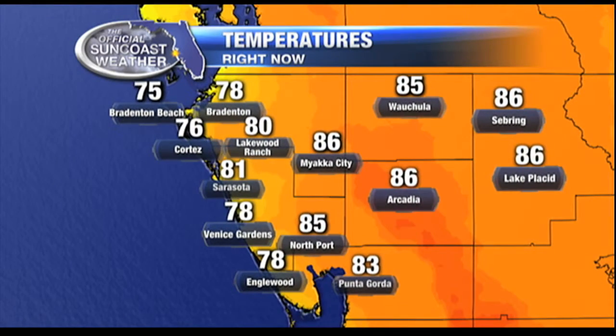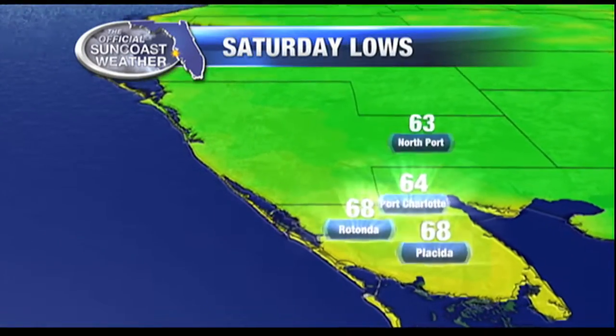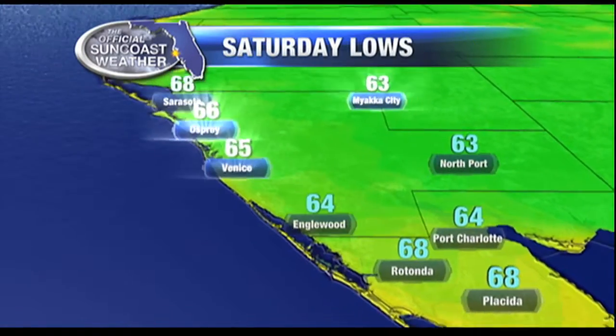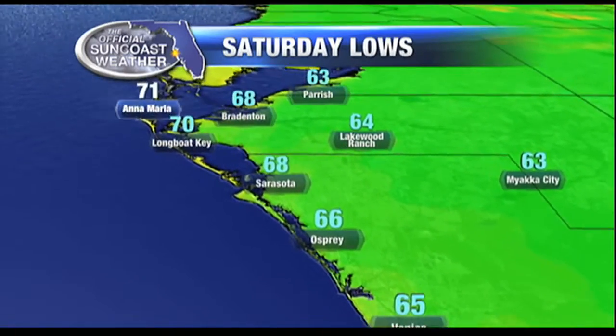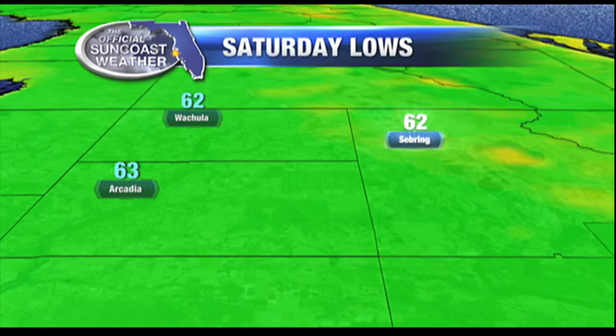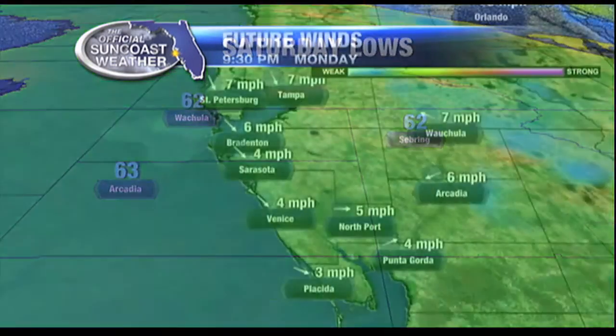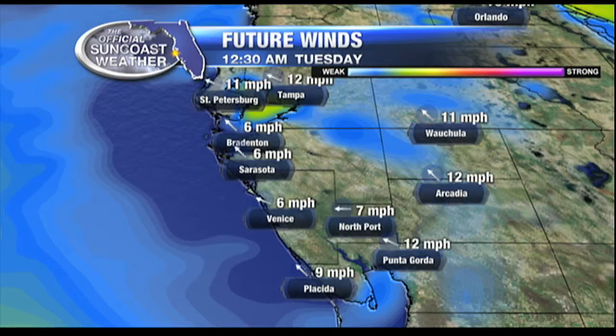Right along the coast, it's nice with that sea breeze. Temperatures into the mid 70s to upper 70s now in places like Bradenton Beach, Cortez. It's 78 in Venice Gardens. Still pretty warm though inland areas. 86 at Lake Placid and Sebring at 86, 83 in Punta Gorda. Lows tonight will be into the mid 60s to upper 60s, so a little bit warmer than the past few nights, but still pretty nice start as the humidity will stay relatively low to start things off tomorrow. And then we'll see a gradual increase in that, too, as we progress through time.